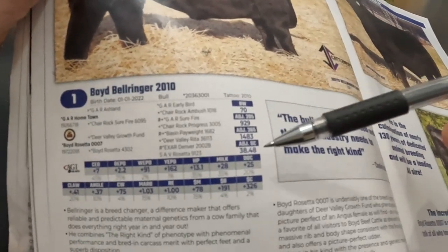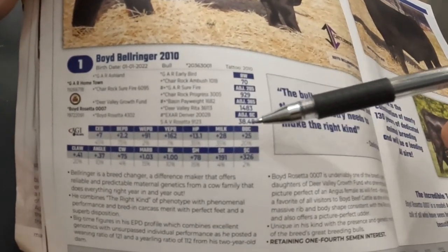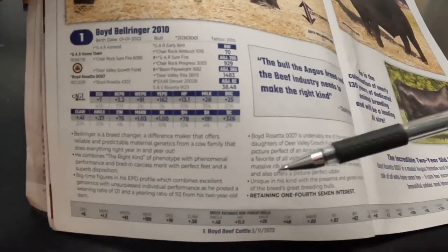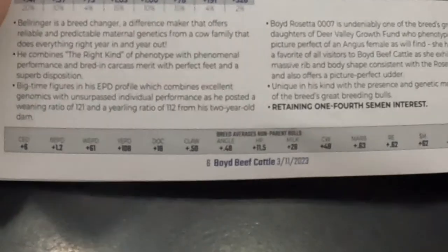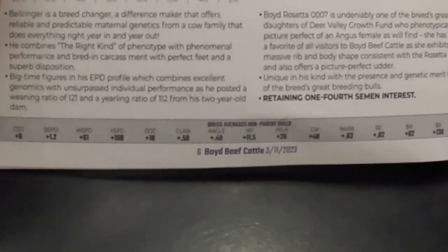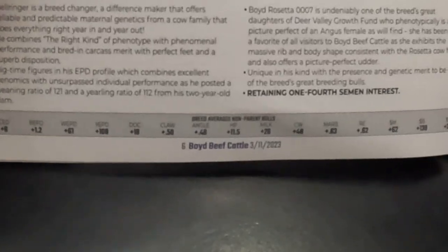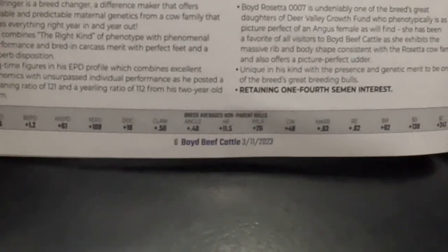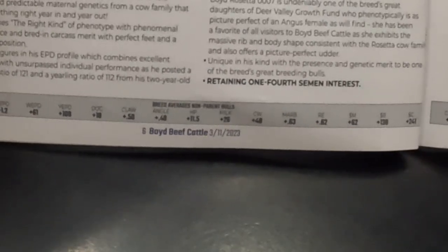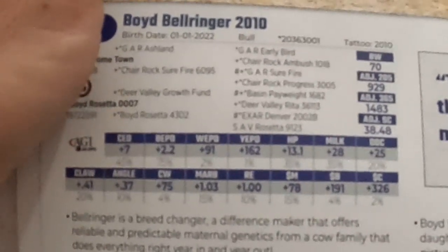And then you'll see a bunch of numbers. These are what they call expected progeny differences. These are basically educated guesses on what the offspring that this bull produces are going to look like. At the bottom of the page, there's breed averages. And they measure everything from the size of the calves at birth that this bull is going to produce, the guesses on how much they're going to weigh at weaning time, how much they're going to weigh once they reach a year old, how crazy they're going to be, how good a shape their feet are going to be. And then it even gets into things like how much marbling and the size of the ribeyes for the carcasses once they go to the butcher. So the key thing here is these are expected. Like I said, educated guesses.